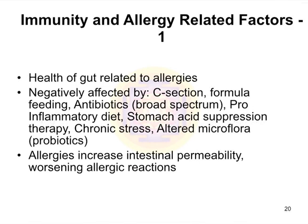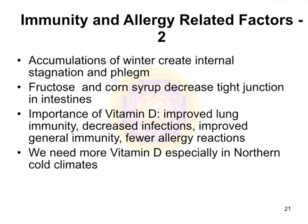Allergies increase the intestinal permeability, worsening allergy reactions. That means that with inflammation in the gut, there are toxins that leak into the blood, now the body is dealing with more toxins, and the body will do anything it can to get stuff out. One place it comes out is the nose and the lungs. Accumulations of winter create internal stagnation and phlegm. So in the winter, we're holding on to stuff. The spring is all about letting it go.